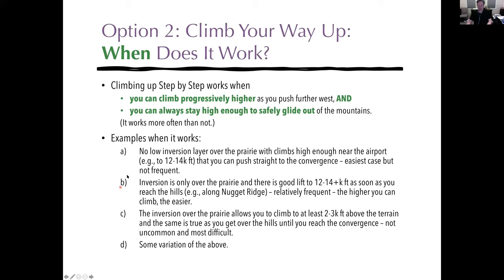And so an example when it works is, for example, if you have no low inversion layer over the prairie, and you can climb, let's say, to 14,000 right over the airport. Well, under those circumstances, in almost all cases, you can push straight to the convergence. But that's the easiest case, and it's not a frequent case.